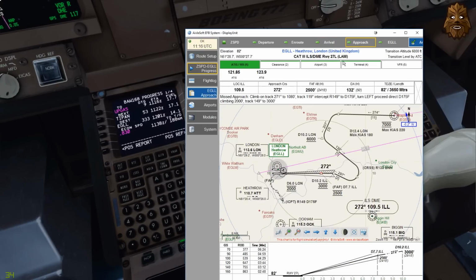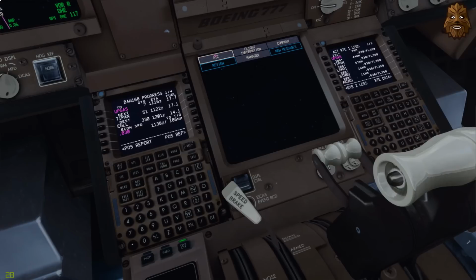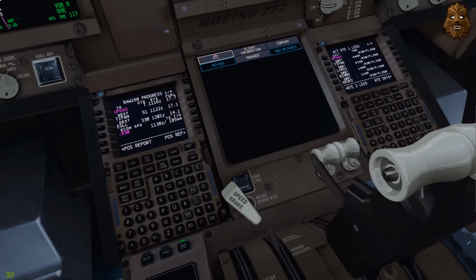And there we've got that transition of Lambourne there. We may get vectored in on finals here, but we can still pop this whole arrival in and expect this. Final approach fix of 2,500 feet. We've got the ILS frequency there and the approach course. Everything looks fine. And that should be an easy one for us. I've done this arrival a couple of times, so hopefully, touch wood, it will be an easy one.